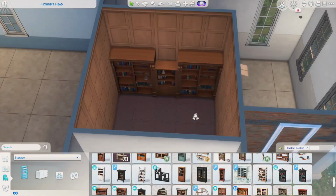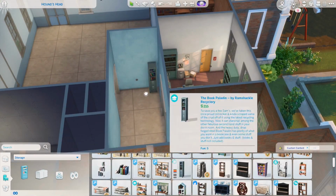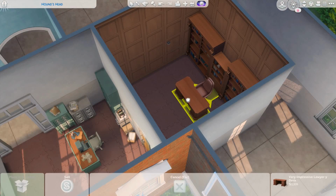And I put in these really nice bookcases and a little desk with two chairs facing it so that people could come in and have meetings with the principal. And I think it works really well.